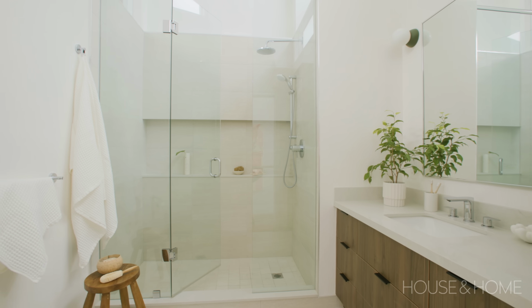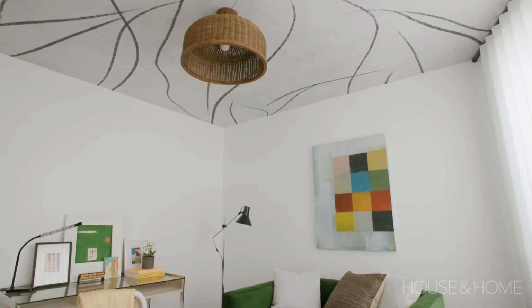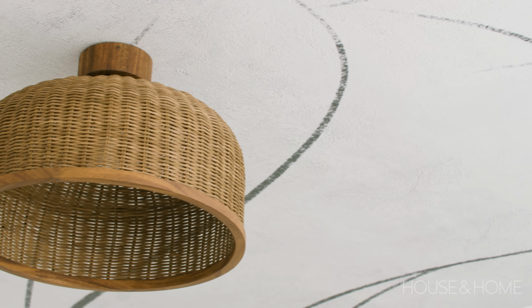This is a 2-bedroom home. The second bedroom, while smaller, is currently being used as a den slash office slash guest room by our client. It was a bit boring, so we wanted to infuse the space with a little bit of personality. And if you know us, you know that we love wallpaper. I would wallpaper everything, but we have to restrain ourselves. We ended up installing this beautiful custom wallpaper on the ceiling and this oversized rattan light.